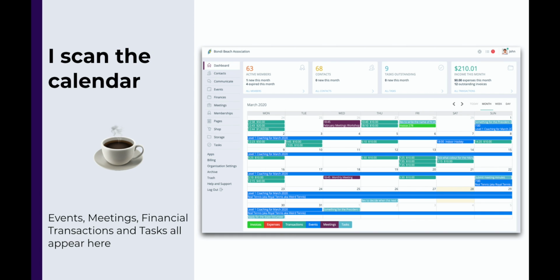As a president, most importantly, I grab myself firstly a coffee, and then I log into my TidyHQ account, and I quickly scan the dashboard. You can think of this area as your HQ, an overview of what is happening around your organisation, and provides an indication of what events, meetings, tasks, and financial going-ons are occurring via the calendar in the dashboard.